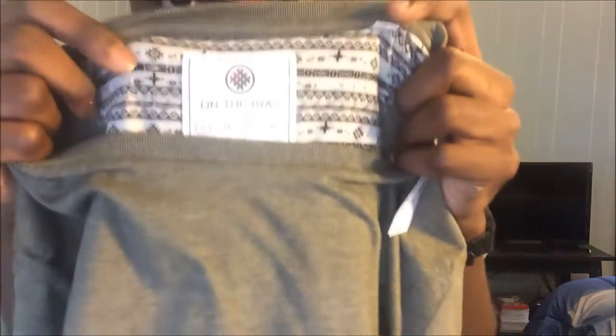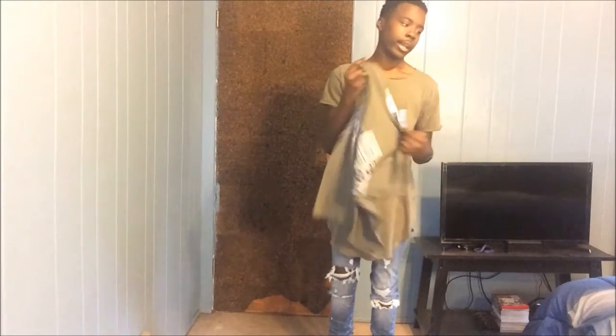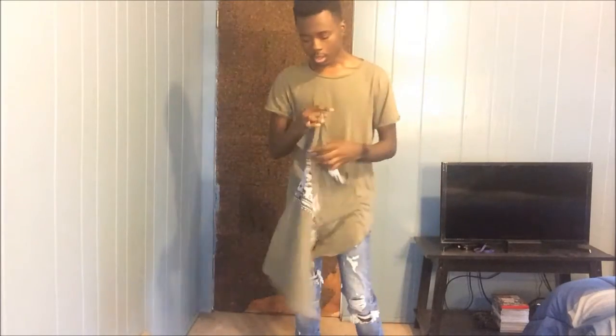It's just a regular On The Bias tee, as you can see. If you shop in PacSun, you've heard of On The Bias. It was with a buy one get one free sale, and they're always doing sales like that, so I got two because I bought one.